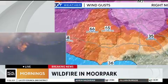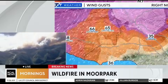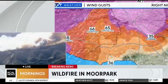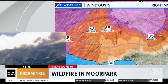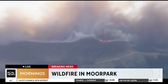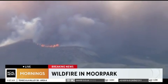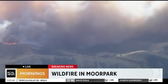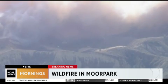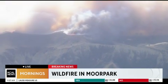You can see it's impacting visibility as well. But as this is spreading so quickly, we've seen this type of thing happen before. It appears right now, luckily, it is not in one of the gated communities of Moorpark, which take up half of Moorpark. This appears to be in kind of the more rural farm area of the Moorpark area. However, it's so much vegetation, it is just going to spread.